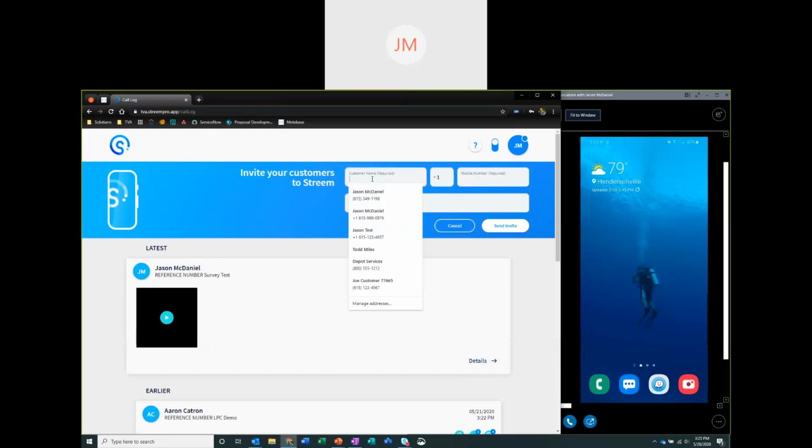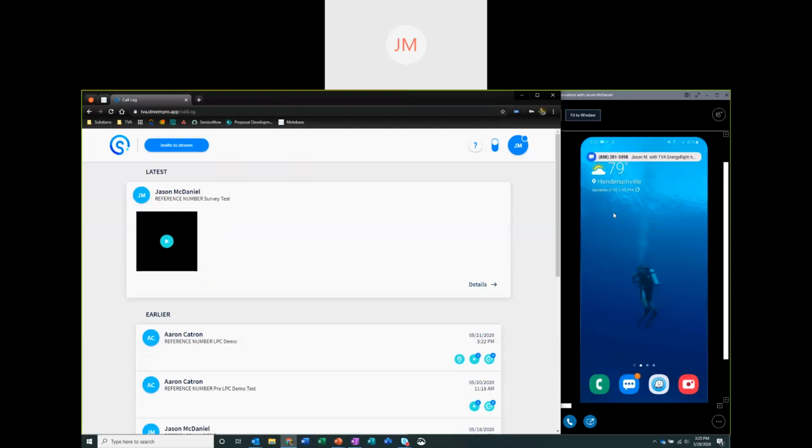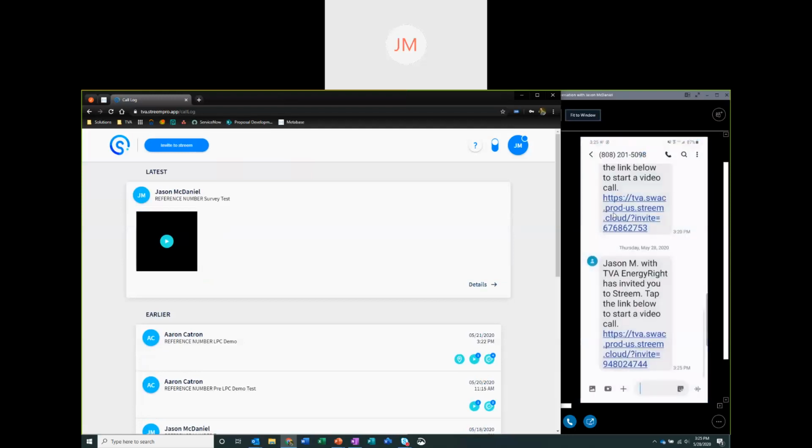So to connect, all they need to do is enter the customer's name, their cell phone number, and a reference number. What we're using for these connections is the site ID from eScore to help us connect the customer's account with the Stream session. But for this purpose, I'm just going to put in test call, and I'll click send invite. Now, once I click send, you'll notice that on the right side of the screen Aaron will receive a text message from Stream, and it says that I am trying to connect with him through Stream, and all he has to do is tap on the URL to connect.